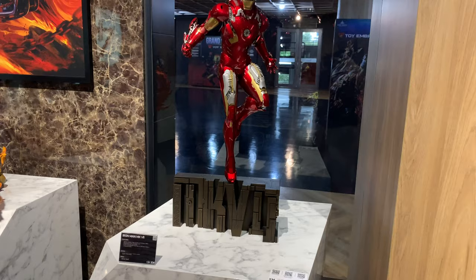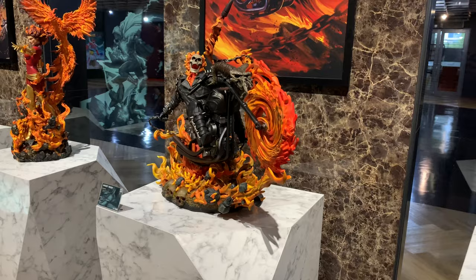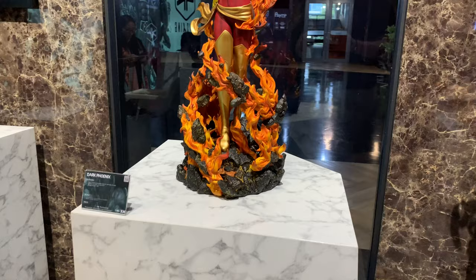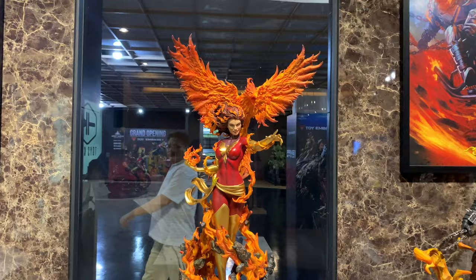Then we have the Ghost Rider, the XM Ghost Rider, an incredible piece, one of the grails for many people, as well as the art print right behind it. And as you can see, the pillars really make these things stand out. Here we have the Phoenix by XM, Dark Phoenix. So much detail in the Phoenix in the background, just an incredible piece as well.